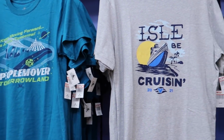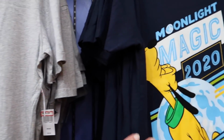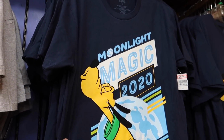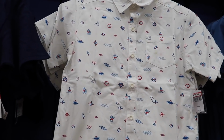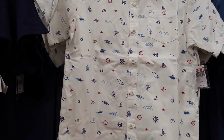Here's the question: do you think that Disney is gonna move away from printing dated merchandise after this? Because this Moonlight Magic was definitely canceled in 2020, right? This is a $30 shirt that they dropped down to $9.99. I feel like I got this shirt for Jackson. Or maybe they didn't have his size? But I like it a lot.